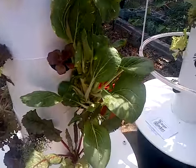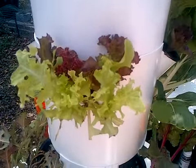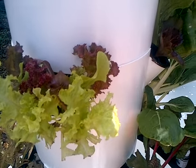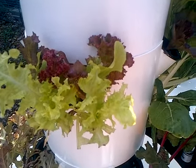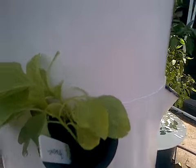There's some Chinese cabbage, more lettuce. I like this leafy lettuce. It seems to be doing really well in the summer, and it tastes really good, and it cuts back easily, and it grows back. Again, there's amaranth. I'm probably going to pull that because I don't need that many amaranth plants.